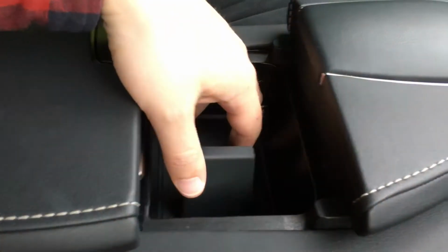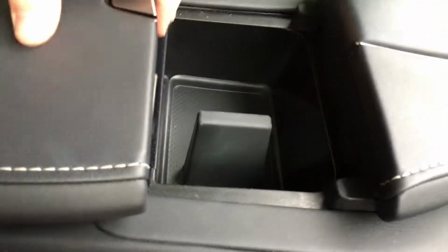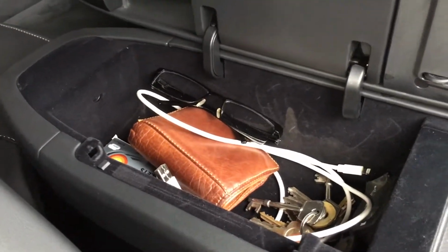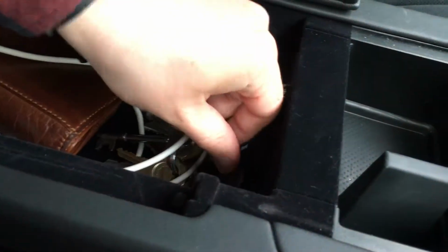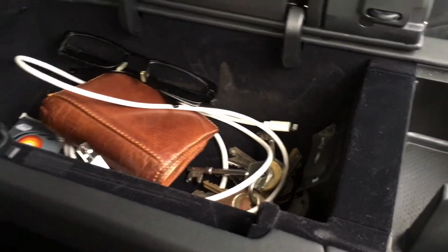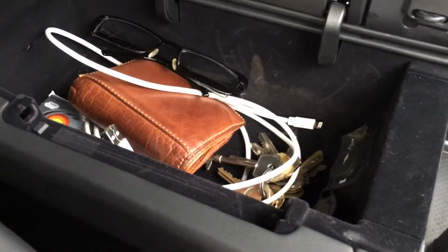So you've got sort of a cup holder here. You've got one here, you can put your keys in there, or a cup. And you just lift this little handle here, and it allows you access to this little drawer where you've got a couple of different charging ports. It'll also put the USB directly through your phone, and it's quite deep as well. I've got my wallet and glasses and keys and various other things in there.